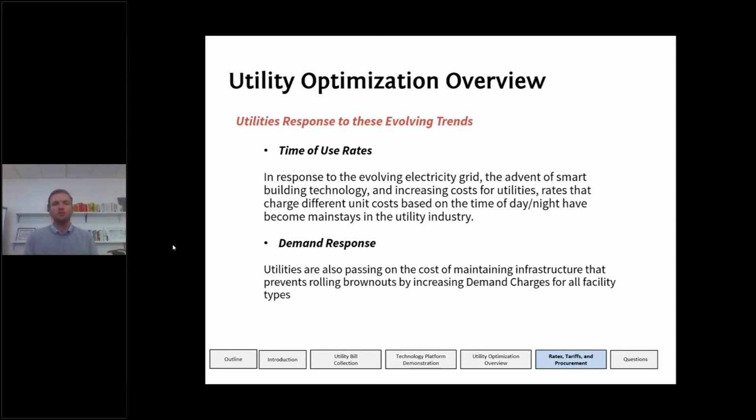So time of use rates are becoming a norm for utilities across the country. Demand response programs are also becoming much more normal. So this is the idea of shifting load to off-peak hours as much as possible, and is really being seen in the manufacturing and industrial space, but more and more in commercial spaces as well.